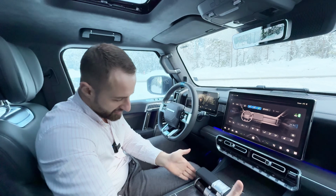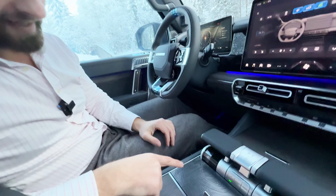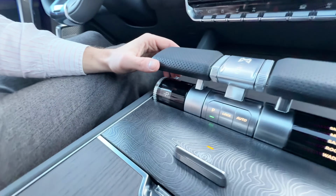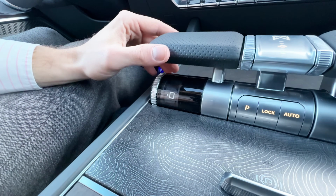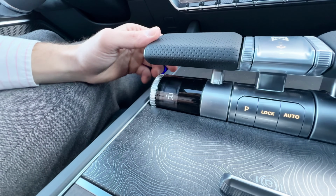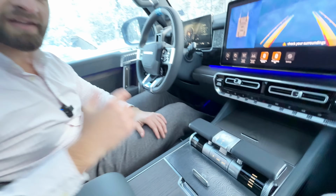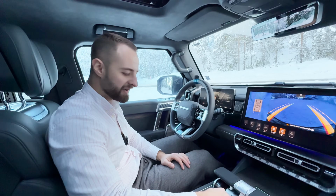Now, here comes the fancy thing. When you go over to this portion, have a look at that. If I change gears, it's like I'm playing Russian roulette. Look at that. Let's go reverse, neutral, drive. I have never seen this before in a car in my entire life.